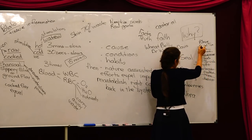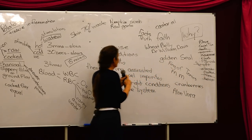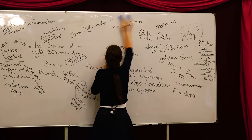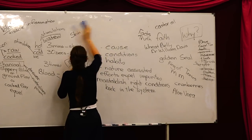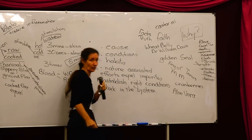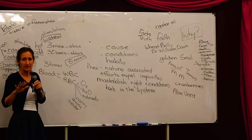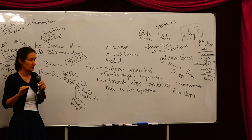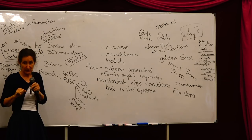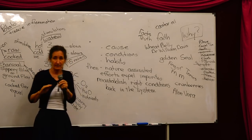Now, carpal tunnel and fibroids and cysts, they can be treated all with the same thing, and that is castor oil. So castor oil penetrates deeper than any other oil, and wherever castor oil penetrates, it breaks up lumps, bumps, congestion, adhesion. So castor oil will break up a bone spur. Castor oil will break up scar tissue.